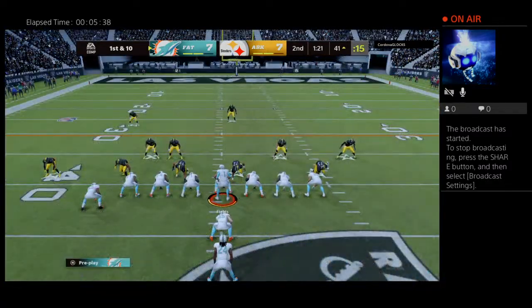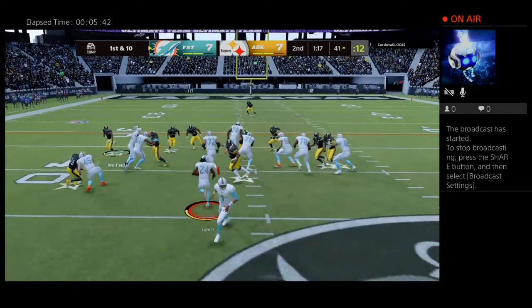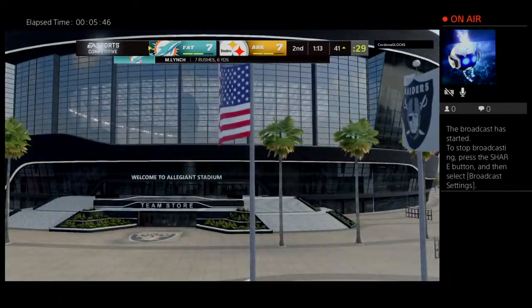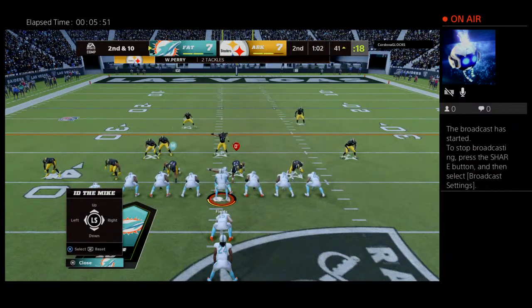They show run with three tight ends here on first down. On the handoff, Lynch. And nothing doing. He's immediately taken down at the line of scrimmage. So after the run for no gain, here's second and 10.